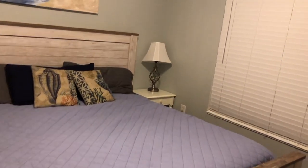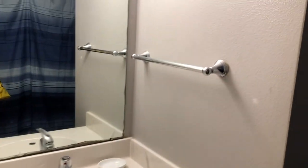Here's the first room. Then it has a bathroom. That's a closet. This is the bathroom. This is what the shower slash tub looks like.